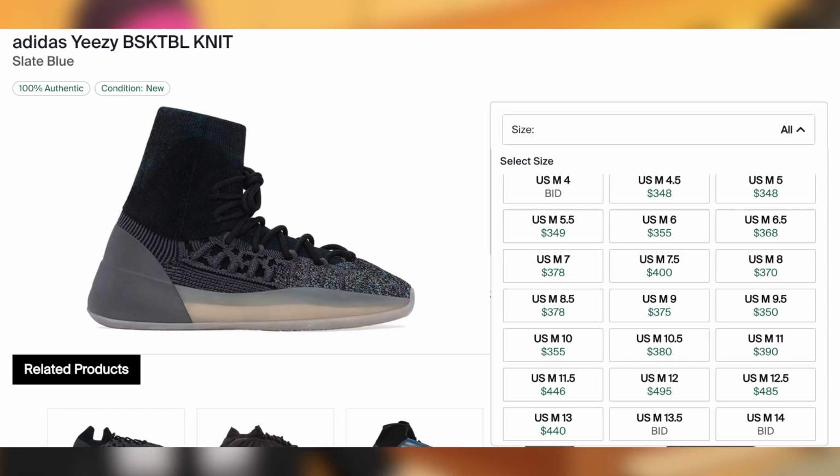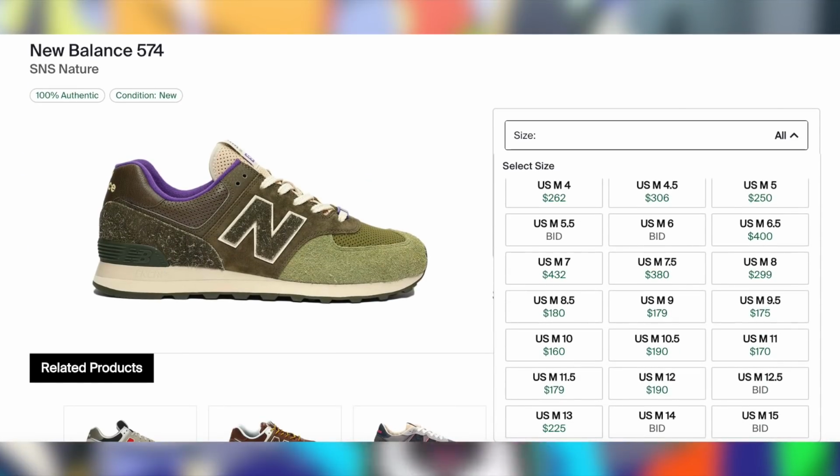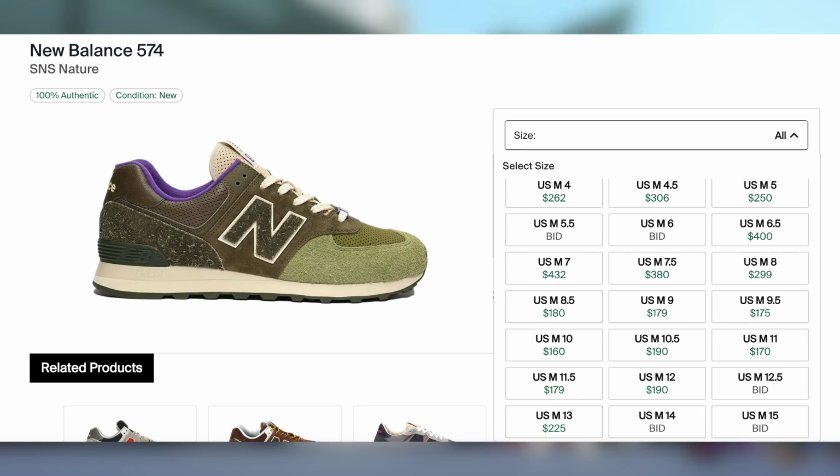Finally, for the 18th, we also have the New Balance 574 SNS collab. Unfortunately, this colorway itself does not have a notable amount of demand despite being an SNS colorway, and thus I'd expect these to honestly just be a personal pair.